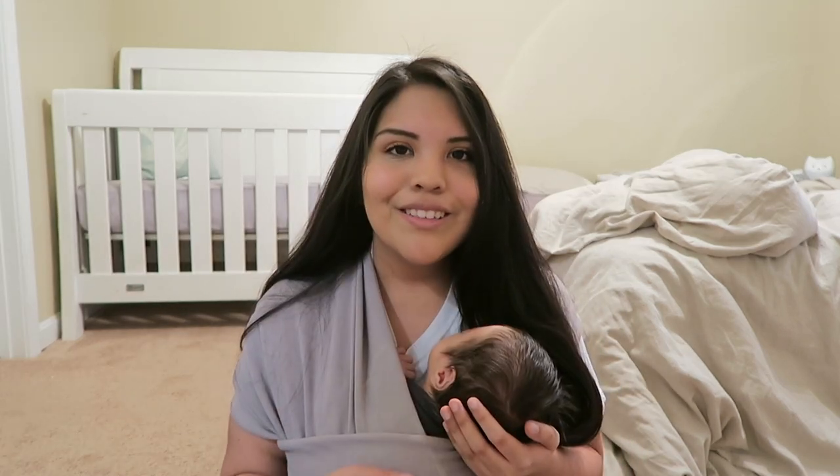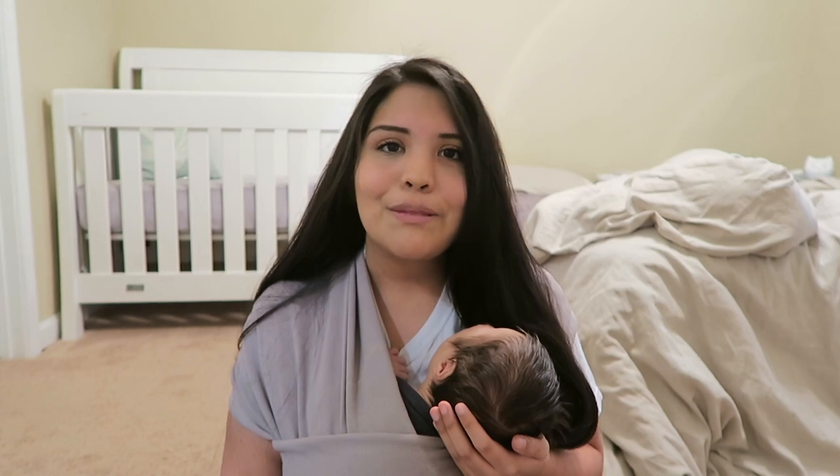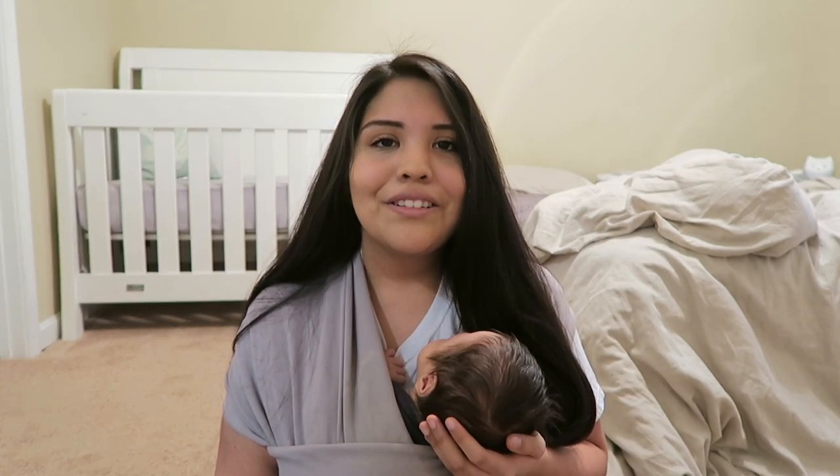Nighttime sleeping though, once he's down, he is down. You can poke him, you can prod him, you can scream in his face if you wanted to, and nothing could wake this little boy up. I'm just really excited. I can't believe he's already a month old. It's absolutely insane to me, almost a month and a half at this point, and it's going by so fast. I'm like, no, wait, not yet.